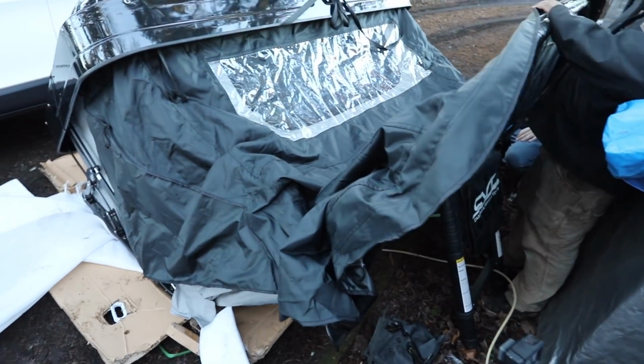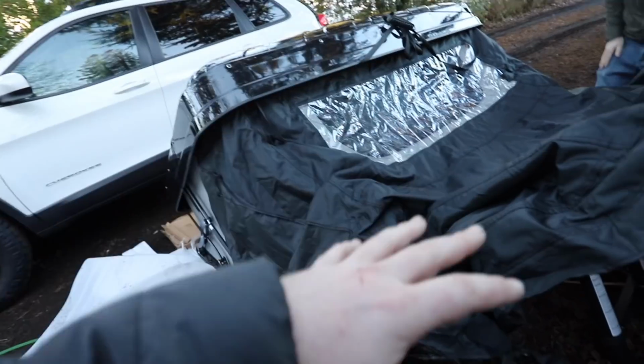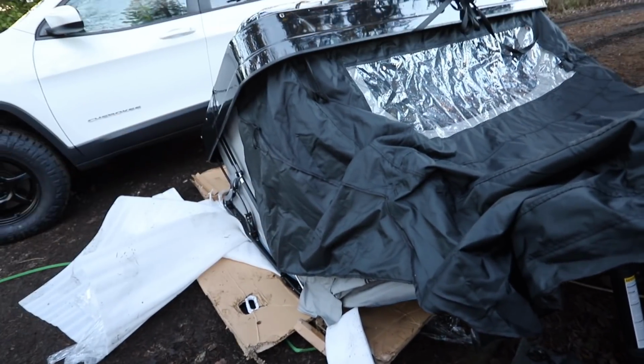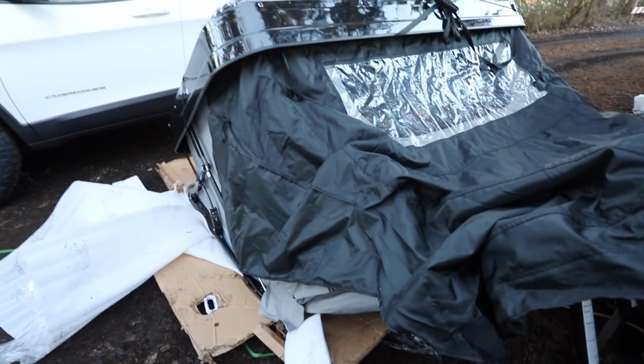We're out of space. Okay, so we wanted to test how it opens so we could see which side it opens and stuff. Later in the video, once we give this thing to Chelsea, we're gonna fully open this thing on top of the vehicle to show it off. So stay tuned for that.